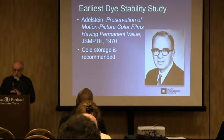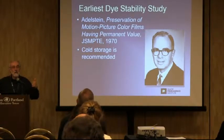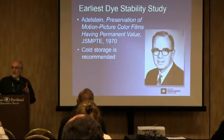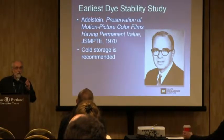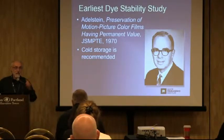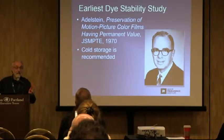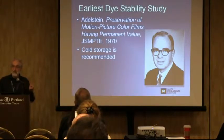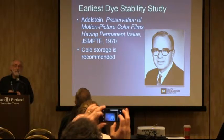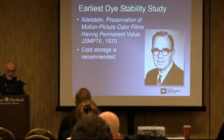So 10 years later, there is one article that you should read, it's this one. This is really an important article because for the first time, you have some data about color stability. You have some data about the benefit of cold storage. You have some data about how fast or slow film will acclimate to temperature. Because cold storage was recommended, people were thinking, okay, how do I deal with putting my film in cold to protect it? And look at the word in the title: permanent value. I think this is one of the first times I saw that word. It's really an important paper.